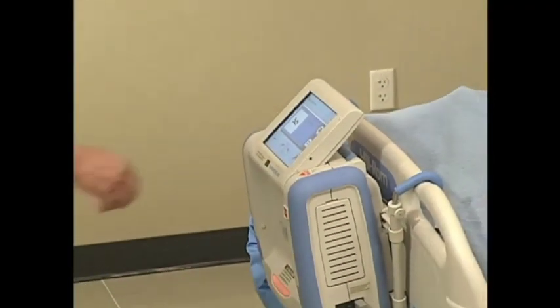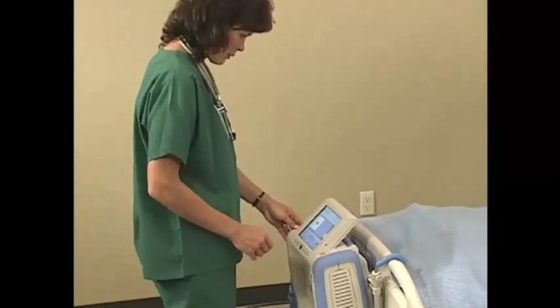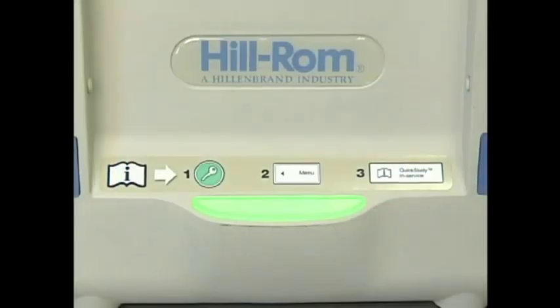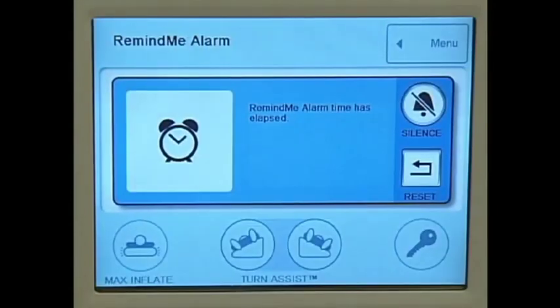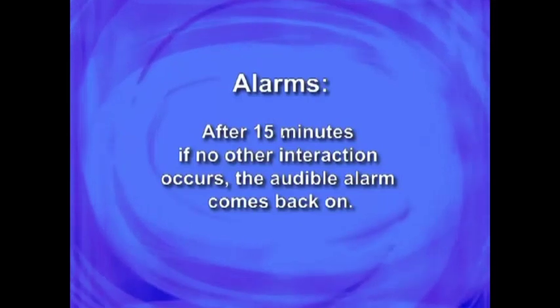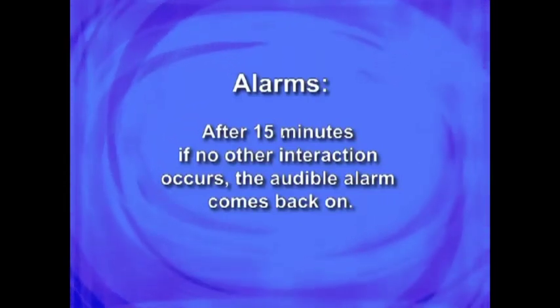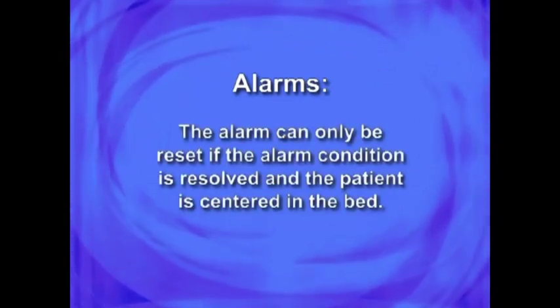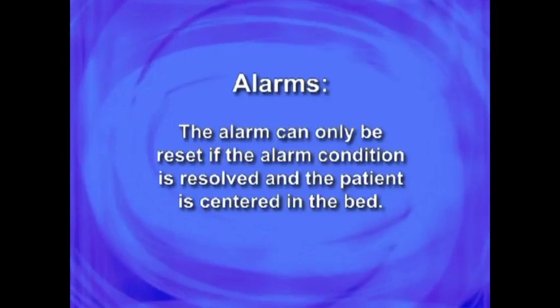There are visual and audible indications when an alarm is activated. Visually, the caregiver sees a screen with an icon and message which will be very specific about the type of alarm. The alarm condition is also indicated by the amber solid or flashing light bar. Touching the silence control stops the audible alarm and dims the silence control. After 15 minutes, if no other interaction occurs, the audible alarm comes back on. The alarm can only be reset if the alarm condition is resolved and the patient is centered in the bed.